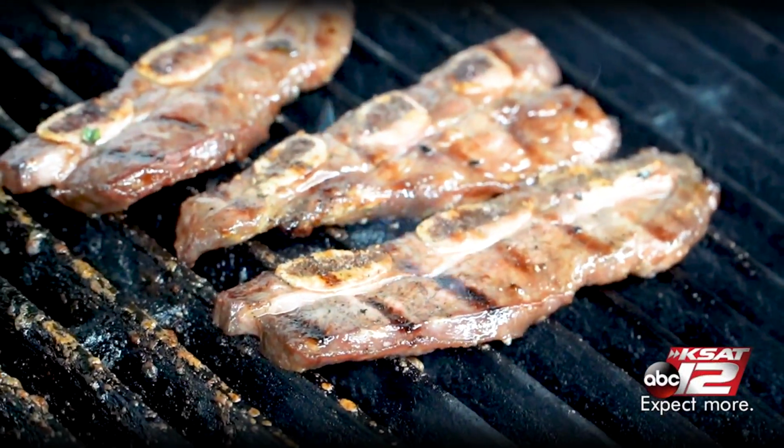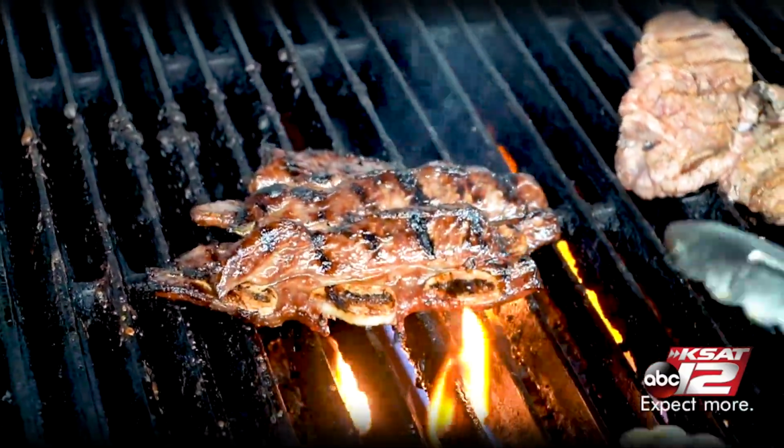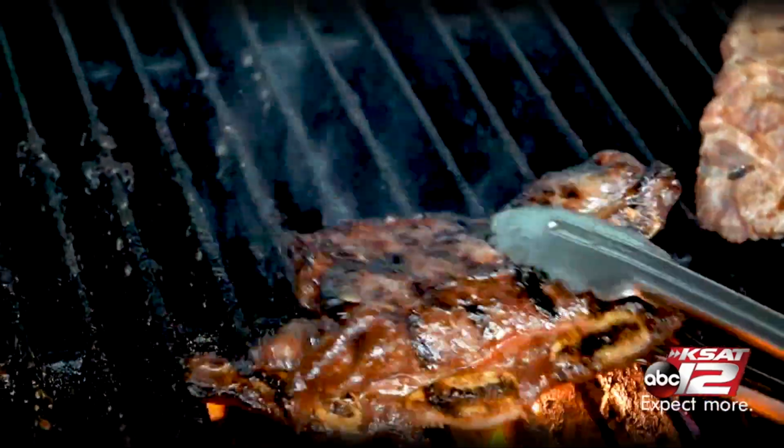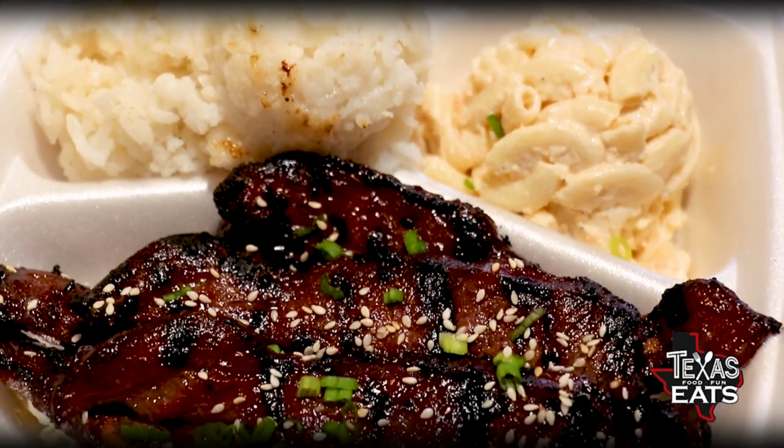Over here they call it soy sauce. Back home we call it shoyu. That's the base, and then we add a bunch of different herbs and spices. And if I say anything else, my wife will kill me. So we'll just leave it at that. But yeah, we put our little bit of seasoning in there, and we marinate the ribs.